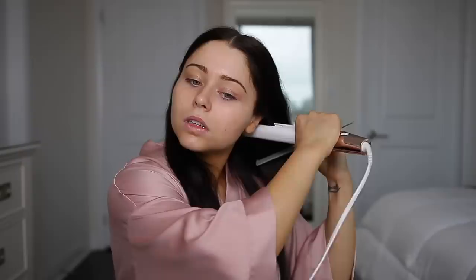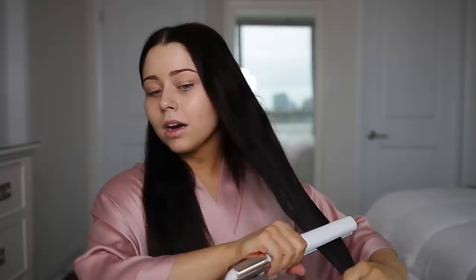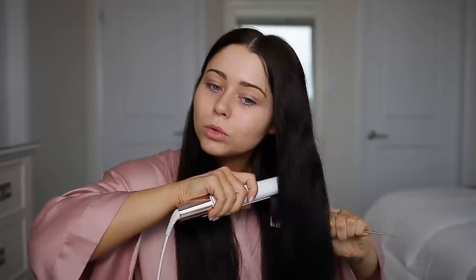And you basically just want to go over and straighten the parts that are kind of wild, kind of crazy, like my roots. I think it's because I had it in a ponytail last night. Also, I always go over the ends of my hair, just because we don't want them looking frizzy or anything. Then I will roughly go over each piece of my hair, but quickly. I'll go over one time and that's it.